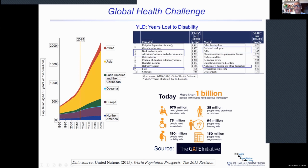And old age brings many important issues, and these issues lead them to lose work hours. So, for example, people have back pain, neck pain, people fall down, Alzheimer's, so there are many different issues. These are the top 10 reasons why people lose work. This is from the World Health Organization.